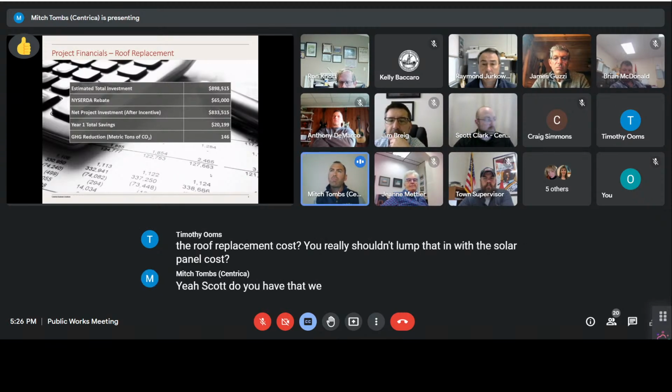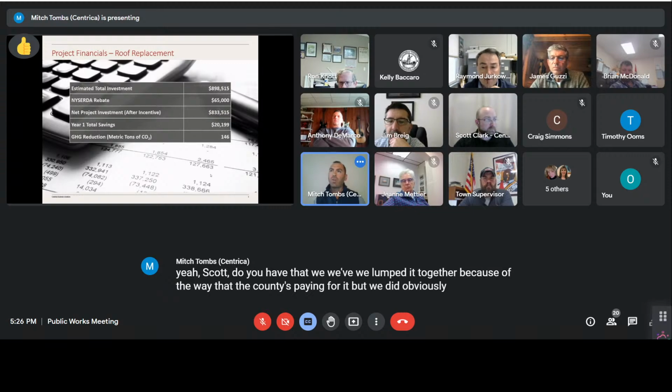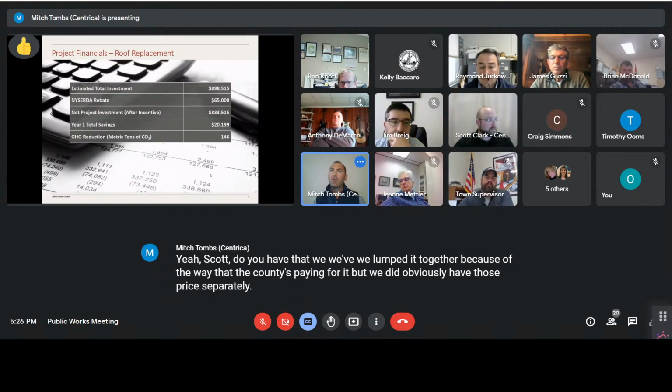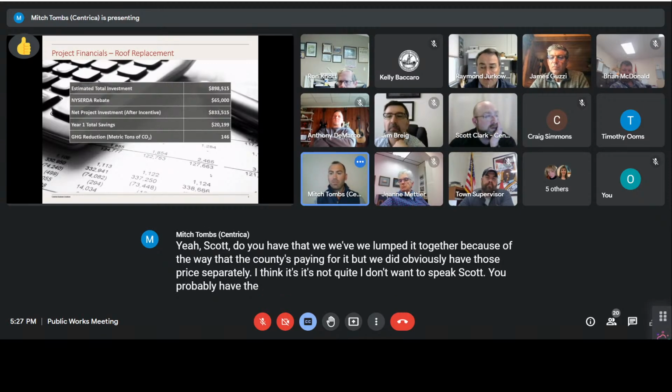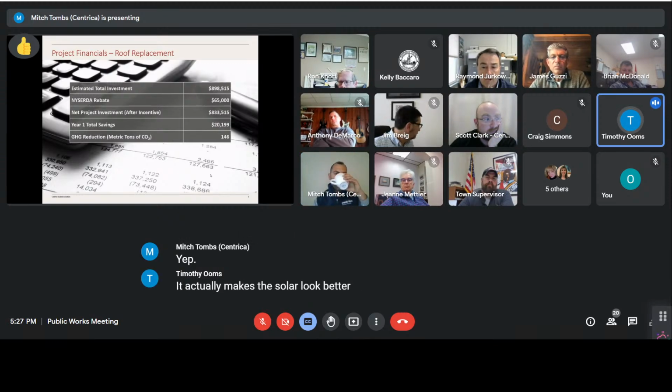We lumped it together because of the way the county's paying for it, but we did obviously have those priced separately. I think it's not quite. I don't want to speak, Scott. You probably have the breakout, so I'm pulling it up right now. Yep. It actually makes the solar look better if you take the roof out, right? I mean, you need to replace the roof anyway, right?